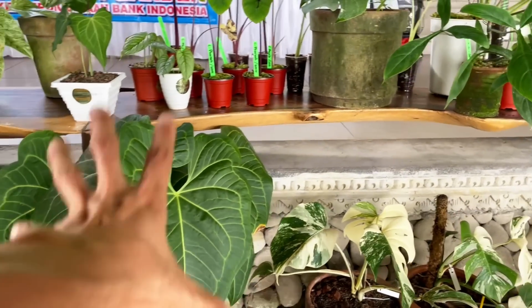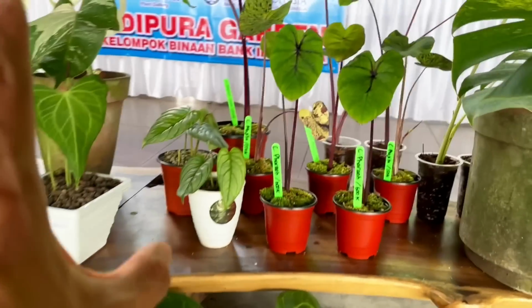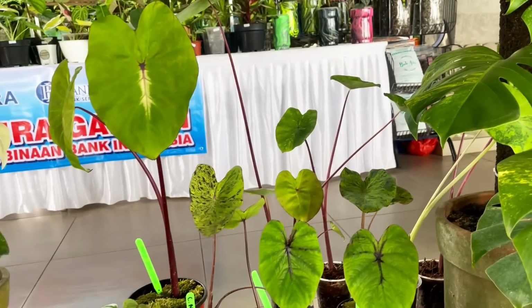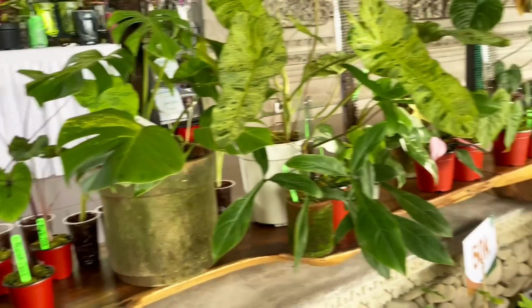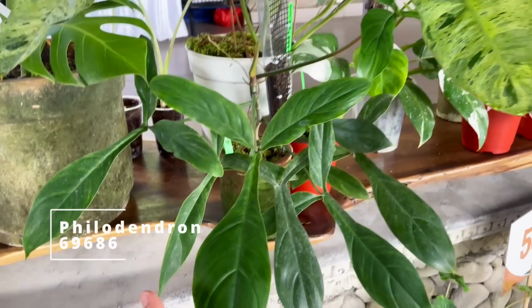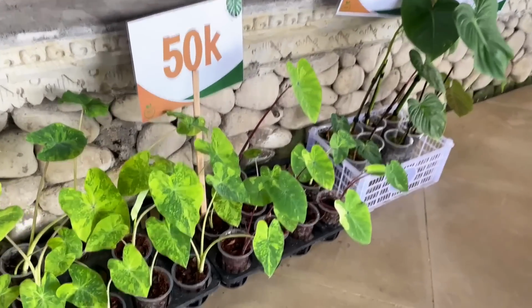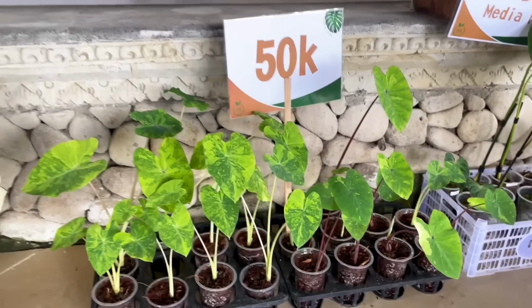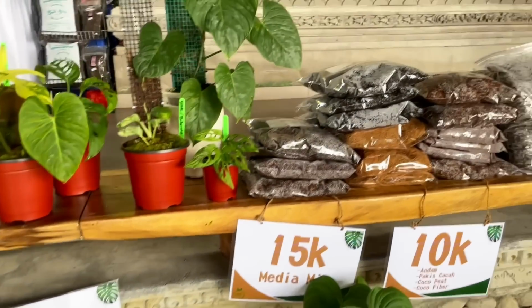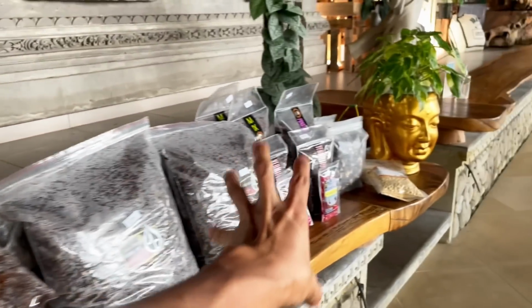A lot of big specimens of Anthuriums in Indonesia. And particularly where I am now, there's actually a lot of growers. This Colocasia babies. Where I am now, this is mountainous region. This is the high latitude in Ubud in Bali. And Anthuriums love it here. It's cooler here, it's higher elevation, the humidity is still pretty high, and the land here is very, very fertile. This is only 50,000 for one of these Colocasias. And I think over the pandemic, a lot of people figured out what kind of plant care works for them.